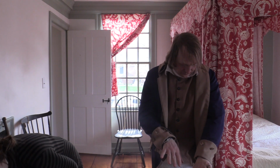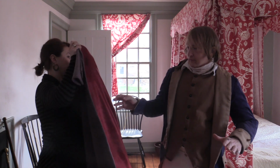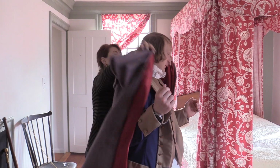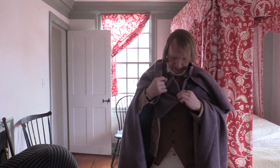And then, depending on our weather in New England, you might then also put on a cloak. There's no sleeves, it just goes right around and latches across the neck.